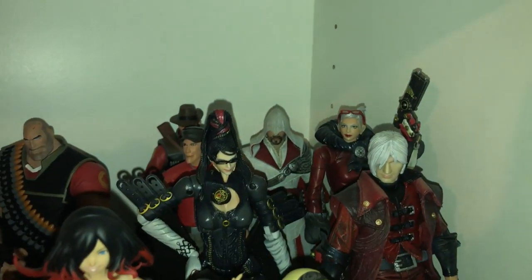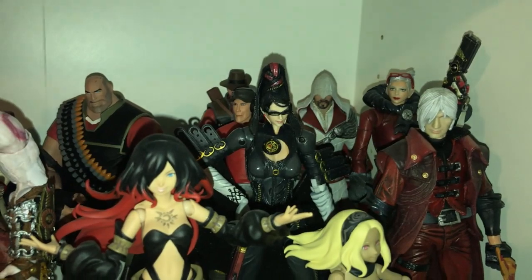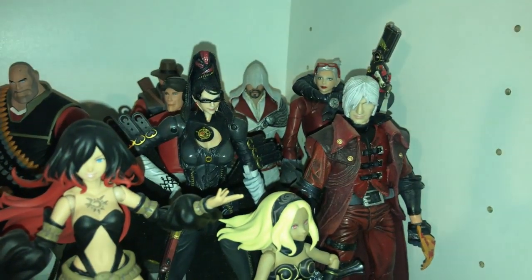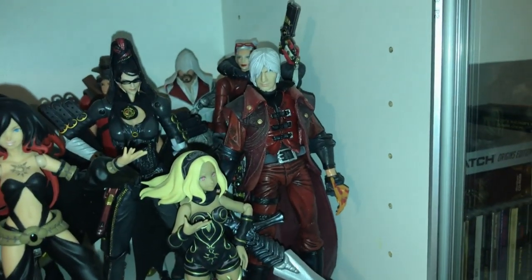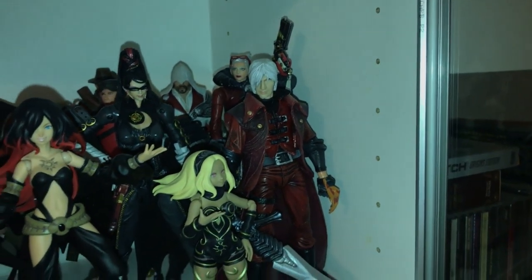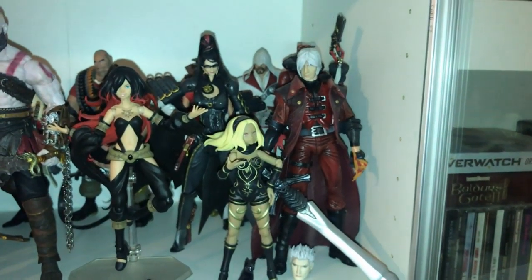With the Assassin's Creed Brotherhood Ezio in the background there. Love that game. We have a shortened Bayonetta and Jeanne figure. Well, figures. And we have a custom Dante. It's a NECA figure with a new head. It's actually the PlayArts Kai head, which was already too small for the body to begin with. So, after a lot of modifications, I'm happy with it. I think it looks all right.